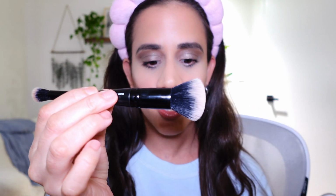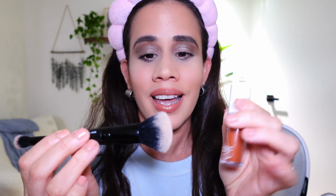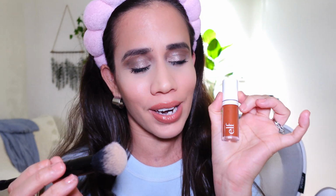We are gonna go with a Beauty Blender on one side and we're gonna go in with a brush on the other one. This one is my favorite brush from e.l.f. here. This one is the Complexion Duo brush. There is one that was made specifically for these blushes. I looked at it online, it seemed too dense for me, and these are a little scary to blend out. So I wanted something that's dense, but not too dense.